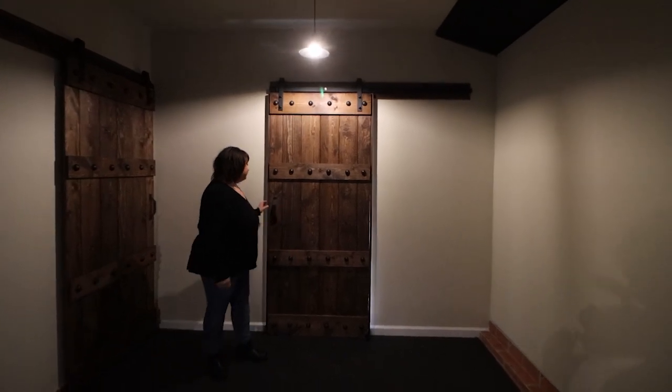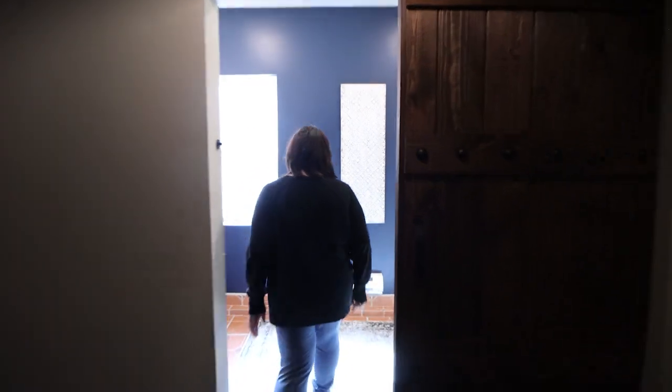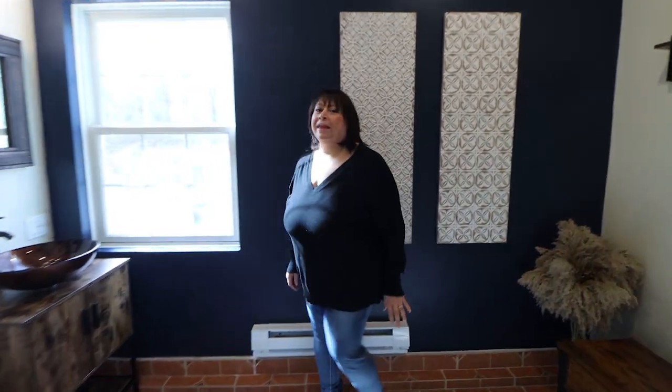This is the new bathroom. Come on in. I love it. This has become my new favorite spot in the house. All the rustic charm matches the colors of the other wall. The lighting, every component of it couldn't possibly have come together even better than what I had imagined.